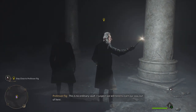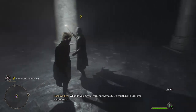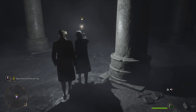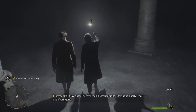This is no ordinary vault. I suspect we will need to earn our way out of here. What do you mean, earn our way out? Do you think this is some sort of test? I do. But to what end, I can't say. Stay close. There will be no disapparating if things go poorly. Not out of Gringotts.